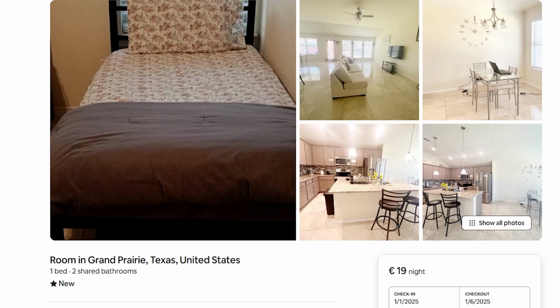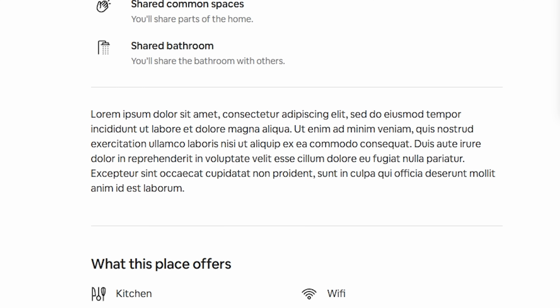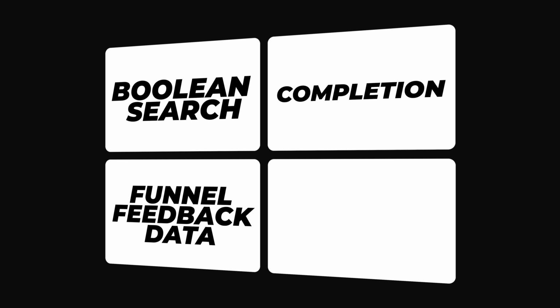But you can do everything right. Technically, you can have photos, you can have a description, but it all could be ugly, blurry, dark photos, lorem ipsum, whatever in your descriptions. You're not actually saying anything. People can't understand your listing. It doesn't look good. And thus 2.3 for the algorithm is funnel feedback data.